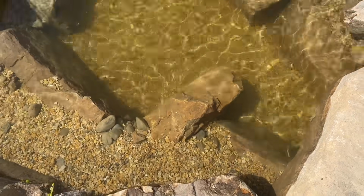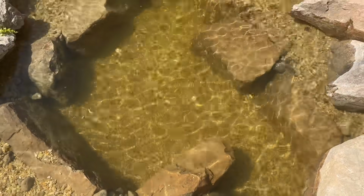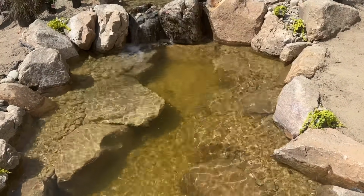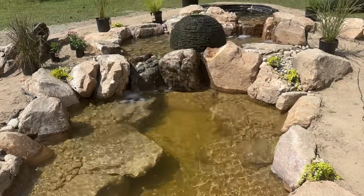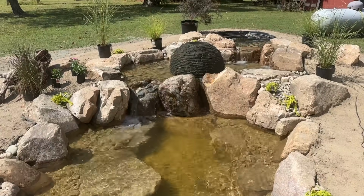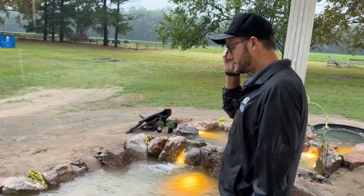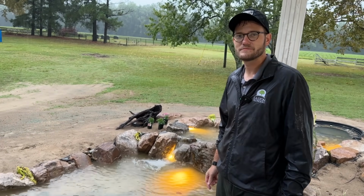Thank you so much for going on this dream journey with me. This pond is the beginning of the next chapter of this hobby for us. I am so glad to have been able to share this with you, and I can't wait to show you how things go in the future. To wrap this up and put a bow on it, I'll have Micah from Easton Outdoors close us out.